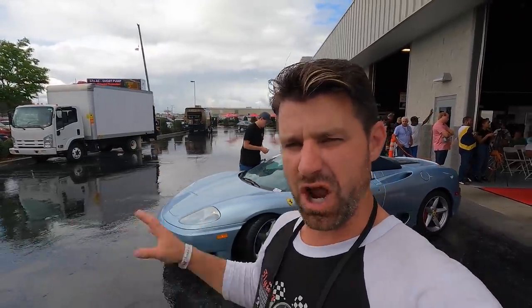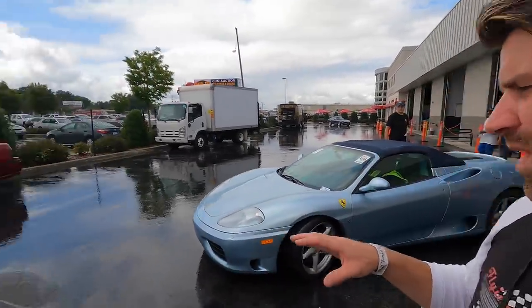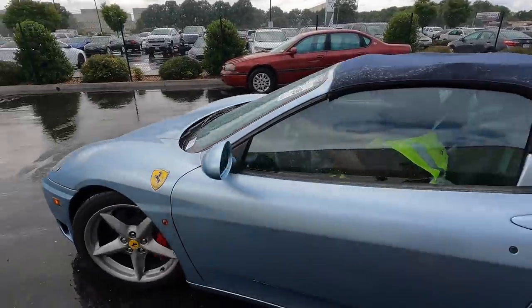So this car is at $65,000. That's what they want for it. Figure a buyer's fee on top of the $65,000 is 8%, round up to 10%. So add $6,500. So we're into it for about $71,500 before even transporting it back to my shop.